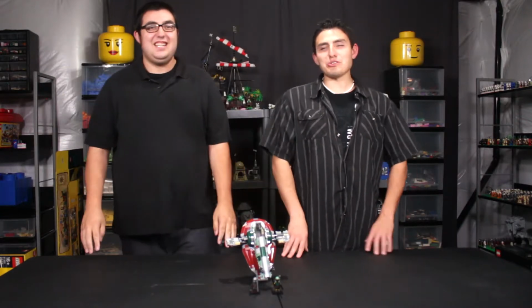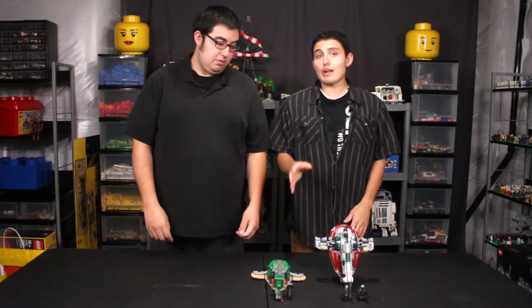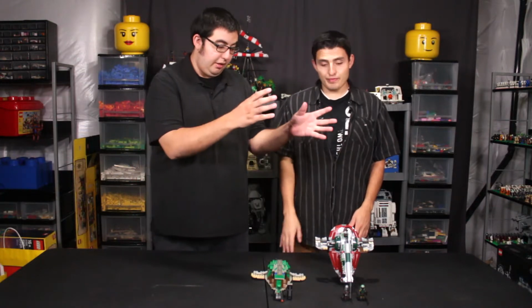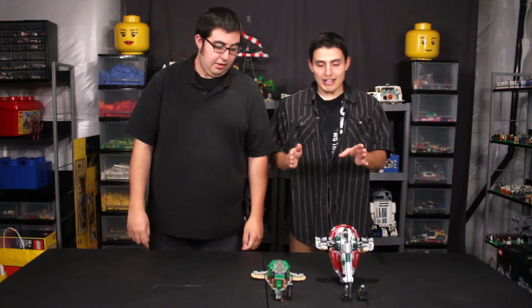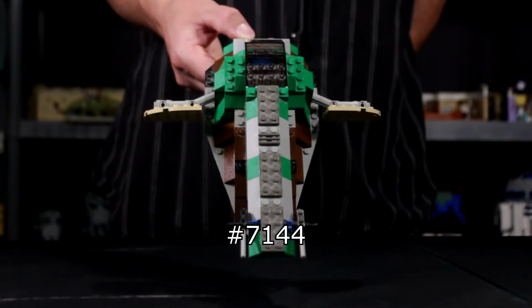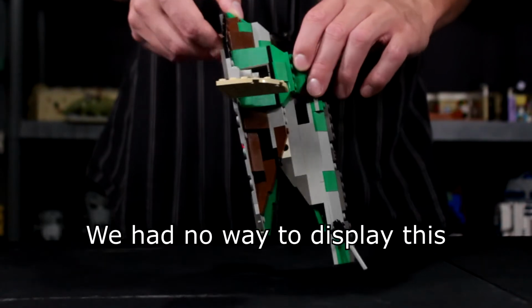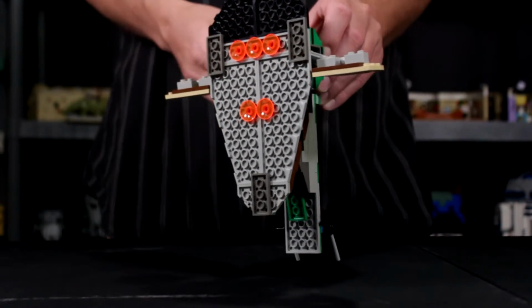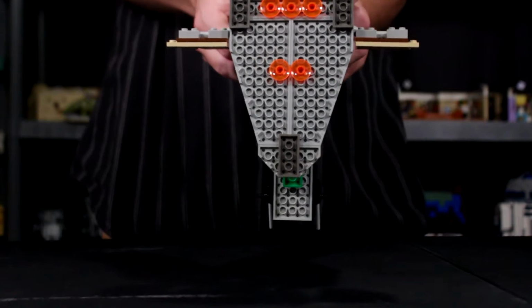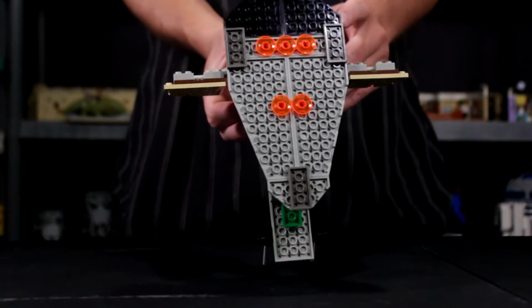So the first set to be compared is the original Slave 1 Boba Fett starship. Right, we've got the latest iteration and the first iteration. That's beautiful right there, just amazing. They're both right next to each other. And this one is set number 7144. How many pieces does it come with? 165 pieces. It retailed at $20 back in 2000 when it was released. But if it was released now, it'd be $39 basically, based on the piece count and stuff.